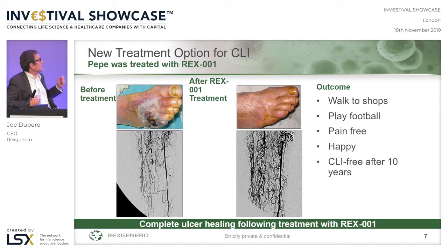But Pepe was lucky. He received our stem cell therapy, Rex01. You can see on the right-hand side, this is a single infusion, and this is looking 6 months later. You can see the ulcer has completely healed, so the infection risk is now gone. The likelihood of amputation is now very, very small. And you can see on the blood vessels, the right-hand major vessel is much, much stronger, and the two other major vessels have rethreaded down to the foot. And you can see the smaller vessels. There is a very significant increase in the blood vessels, much better flow of blood to the foot, and it gets rid of the ischemia.